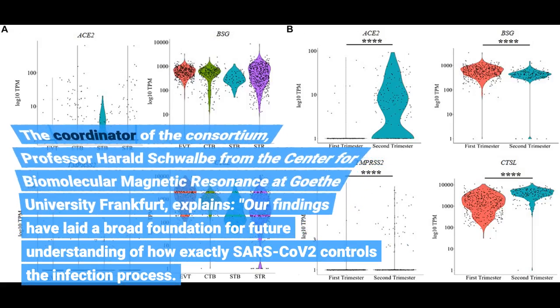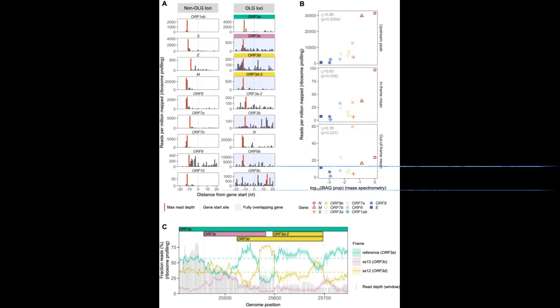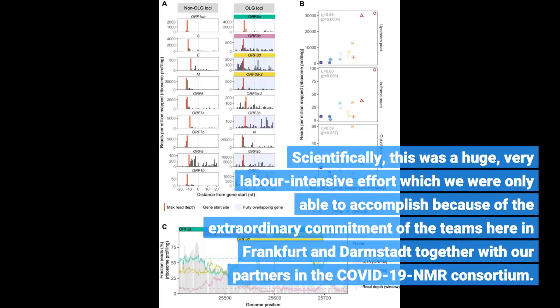The coordinator of the consortium, Professor Harald Schwalbe from the Center for Biomolecular Magnetic Resonance at Goethe University Frankfurt, explains, "Our findings have laid a broad foundation for future understanding of how exactly SARS-CoV2 controls the infection process. Scientifically, this was a huge, very labor-intensive effort which we were only able to accomplish because of the extraordinary commitment of the teams here in Frankfurt and Darmstadt together with our partners in the COVID-19 NMR consortium.